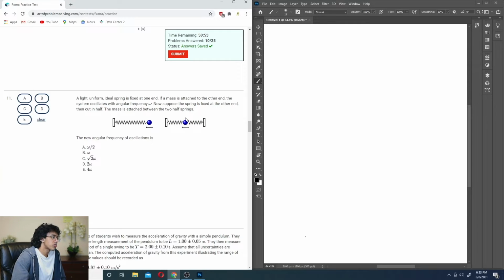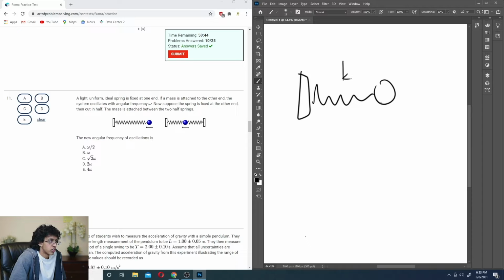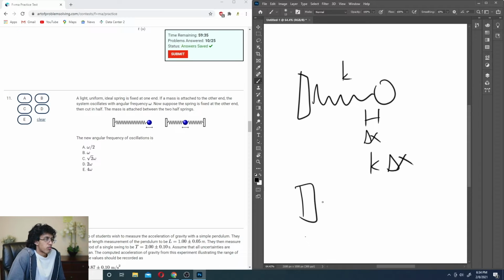So basically the way you approach these problems is, for the first one, if you have a spring with spring constant K, and you stretch it a tiny bit, say by delta X, then the restoring force is just K delta X. However, if you split it in half, a thing you have to remember is that if you attach two springs in series, you're basically taking the harmonic average of their k's. So by splitting it in half, you basically double the spring constant.